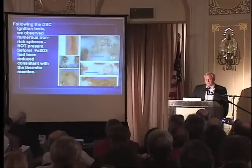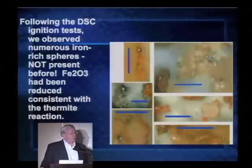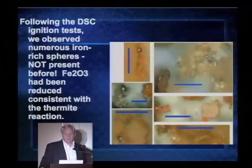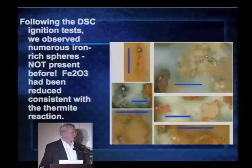Following these ignition tests in the DSC, we looked at the residue and we observed numerous iron-rich spheres, which Richard talked about, so prevalent in the dust. Now, these spheres were not present in the red material prior to ignition, but following ignition, they are present. This means, it doesn't just suggest, it means that there were very high temperatures present.